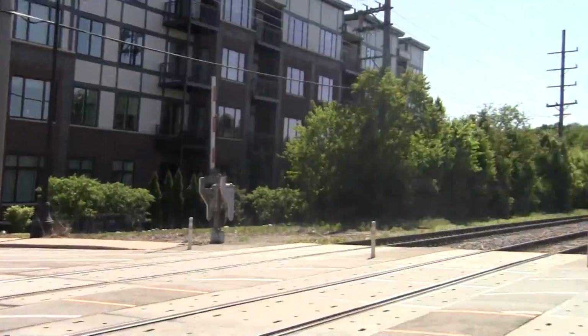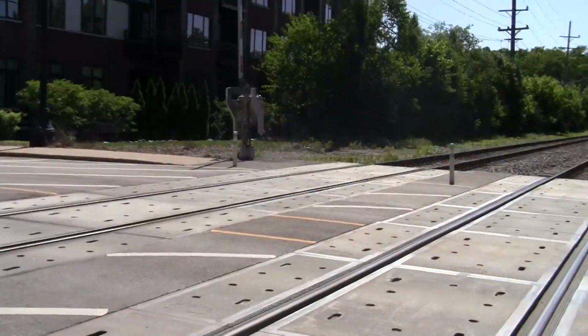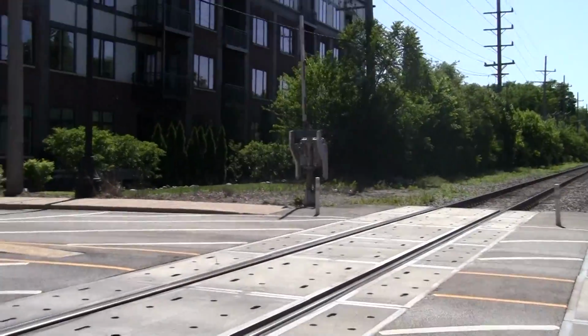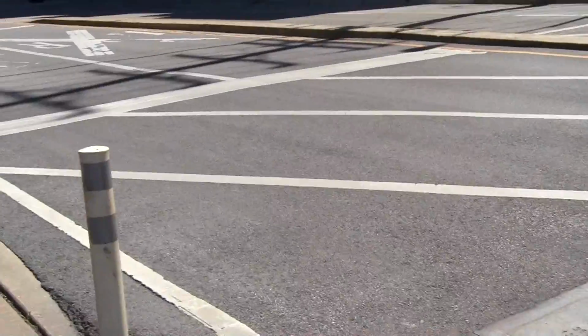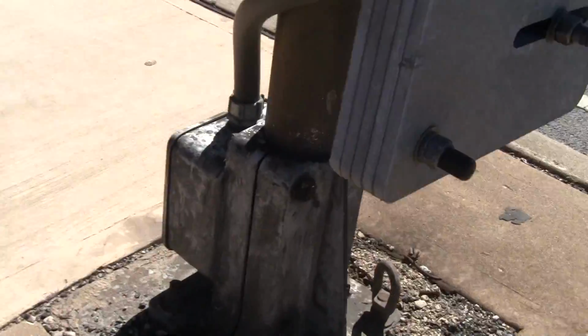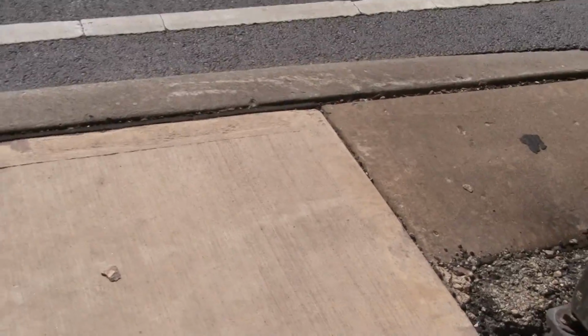Okay, now we track view facing west towards Belmont, Lisle, Naperville, Galesburg, and Denver, Colorado. I think. Well, you know, depends on all the lighting it takes.